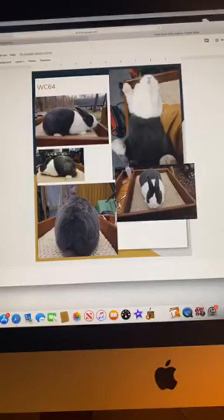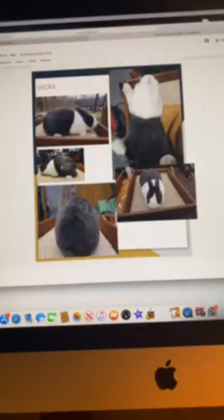Class-winning doe in the blue senior does is WC64. She's a little more tied together in her body, a little shorter, a little better depth over her top line. This photo right here really shows her body off really nicely. And again, a photo you don't see a lot of hands in because she's just kind of doing her own thing.